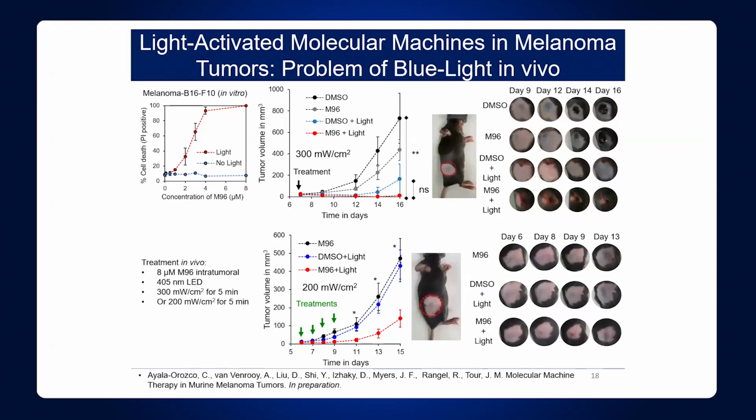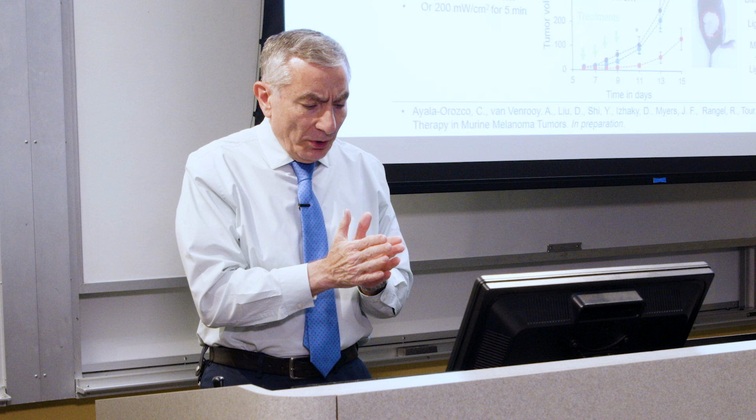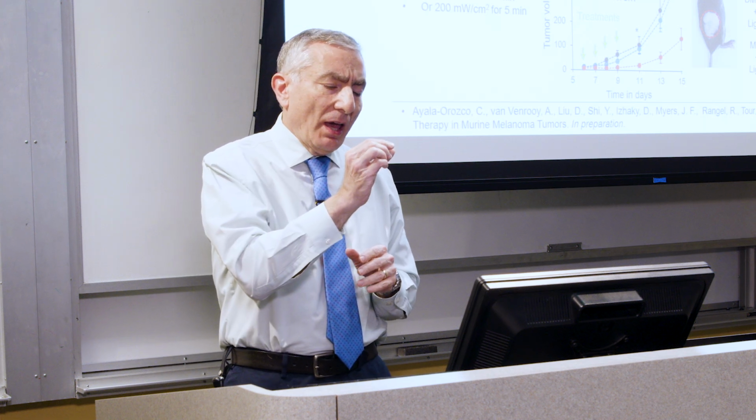Now the problem with this is it's visible light. Visible light is safer than UV light because it's not as degrading to structures in the cell. But when you use visible light, there's only about half a millimeter of penetration into the skin. So visible light doesn't penetrate very much. UV light penetrates even less into the skin, because UV light is more damaging, so our skin is protecting us. So what we would have to do to have really good penetration is go to the near IR.